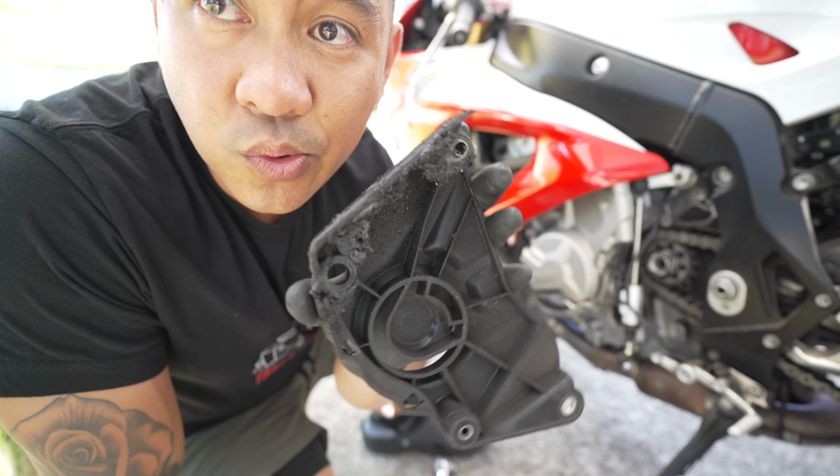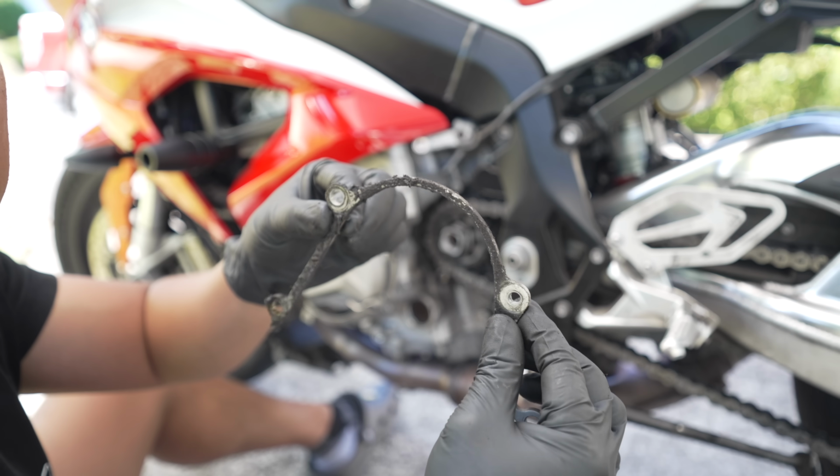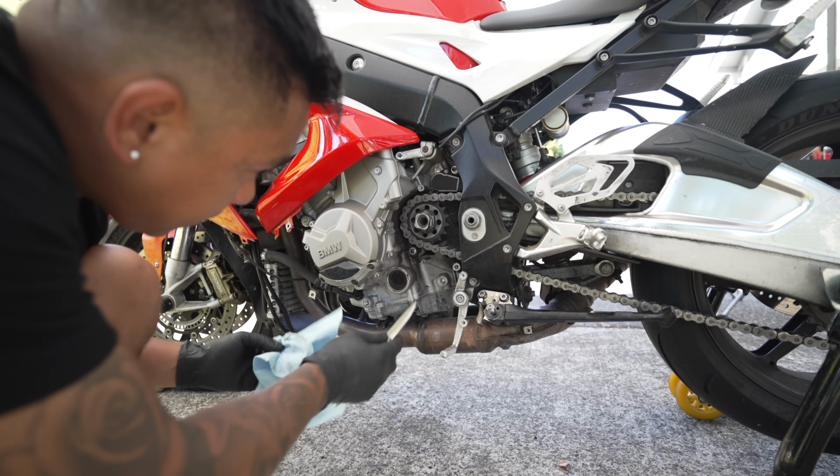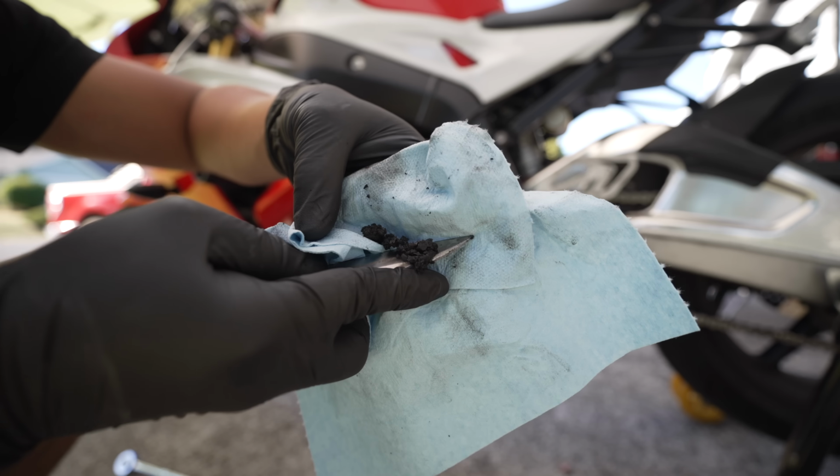Check that out. Ooh, that is disgusting. Okay, we got the chain guard off. Look how filthy that is. And from here, it's just a matter of scraping all this gunk out. Look at all that crap.